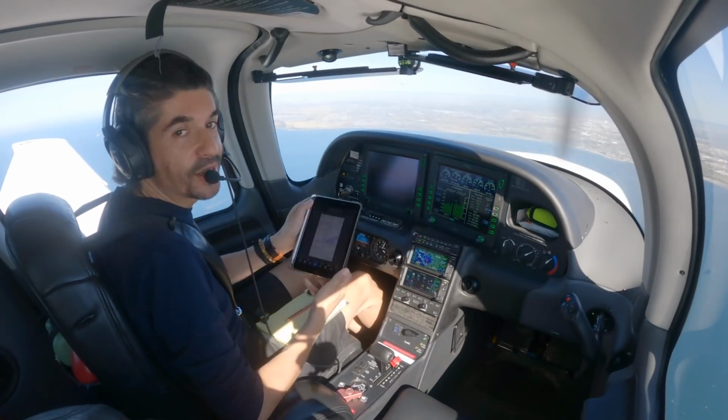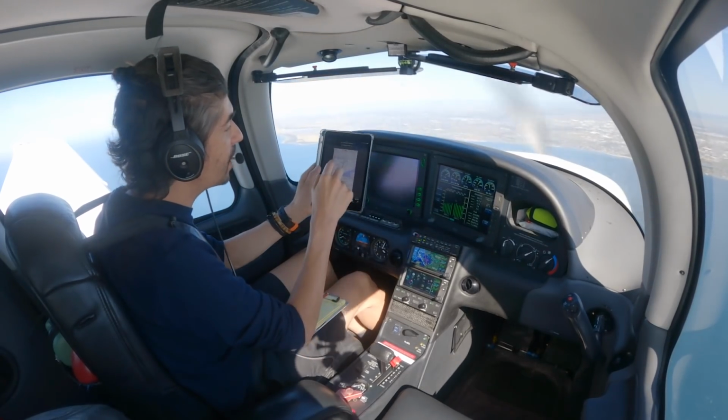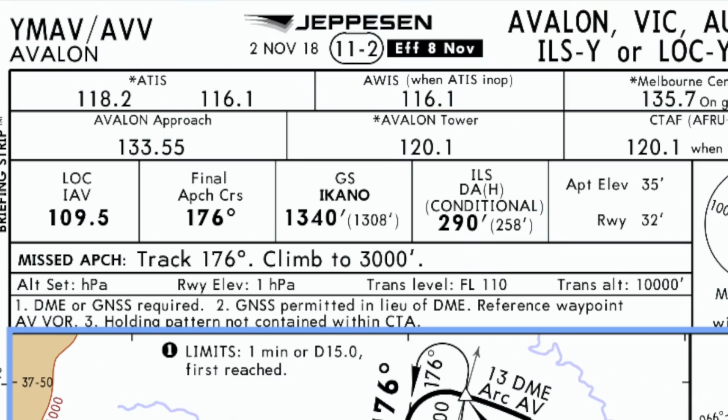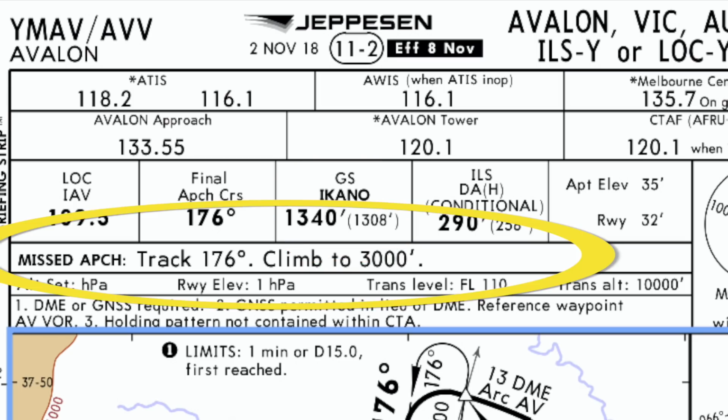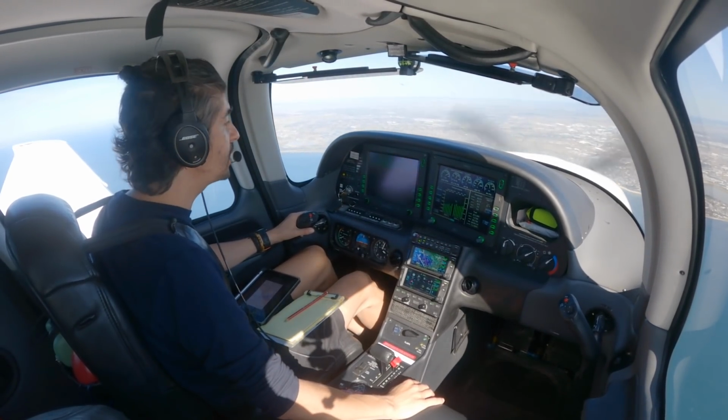And when I do my briefings, just in case, I use the Jeppesen charts. I just do my briefings from the top to the bottom of the charts to make sure everything's covered. The first tab across the top, I'll put it on the screen, gives you all the frequencies, so it reminds you to get things like ATIS, reminds you what the localizer frequency should be that's tuned in, reminds you what the course should be set for the localizer as well, also what your final approach fix altitude should be, it's ICANO in this case, 1340, but then also the missed approach procedure. The missed approach procedure is track 176, which is pretty much runway heading, and climb to 3,000 feet, but we might get a different missed approach procedure from ATC when we talk to them.